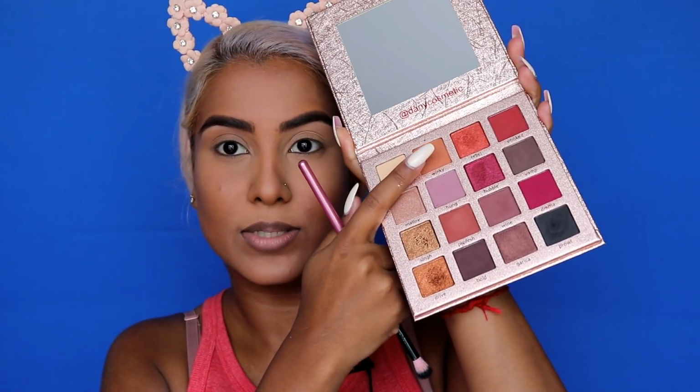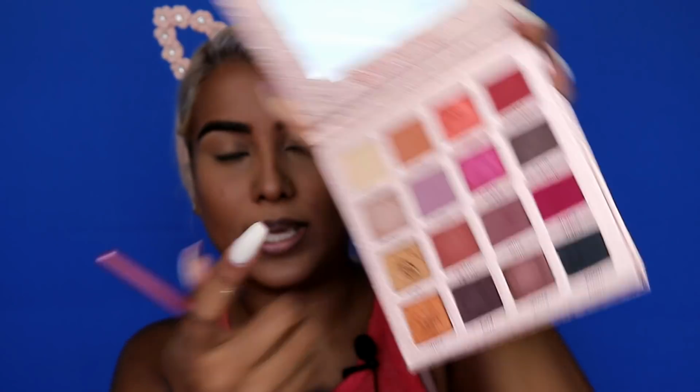I don't think so. Okay, so the last palette that I got in PR was this one from Danessa Myricks, and I have to say, this eyeshadow palette is $100 bucks, you guys. $100 bucks. But anyway, I'm going to use it today because it was probably the last palette to come into my collection. And let's create a simple subtle look. Ooh, blending, you guys, with the shade Winky. It also has a really good mirror, you guys.